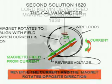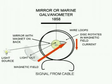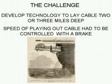In 1858, Lord Kelvin of England invented the mirror galvanometer. By placing a mirror on the magnet, a very slight rotation of the mirror made a reflected light move along a display where it could be seen by the human eye. One direction for a dot and the reverse direction for a dash.